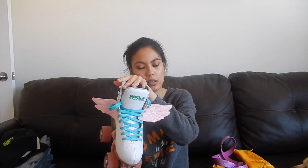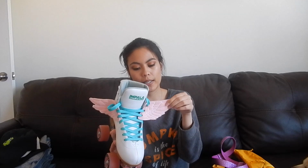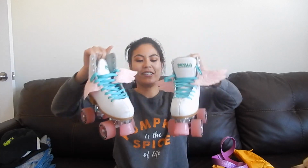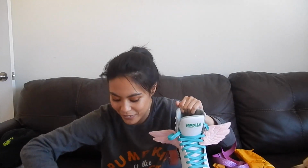And then the wings, I saw a girl who posted her Impala boot with these wings, and I read the comments. She listed the Etsy shop. I went to it, bought 2 pairs. So I've got the 2 wings there, and then the 2 wings there. And I think they're so cute. I love them. Accessorizing with your skates is so fun, but that's been really enjoyable.